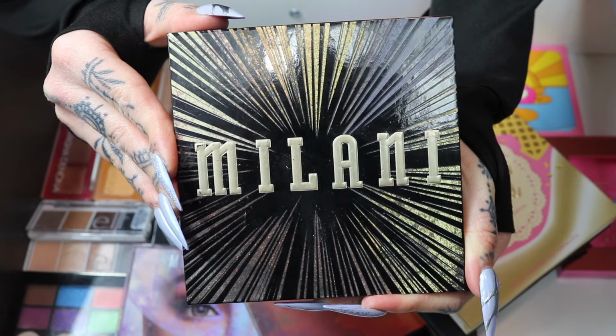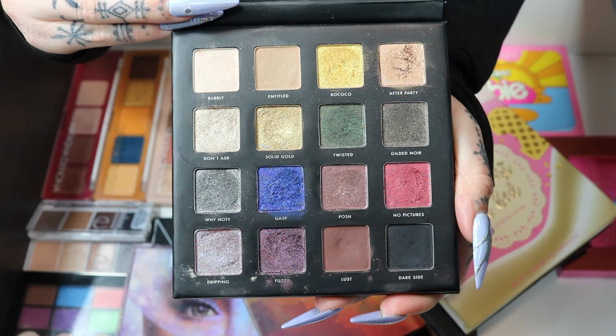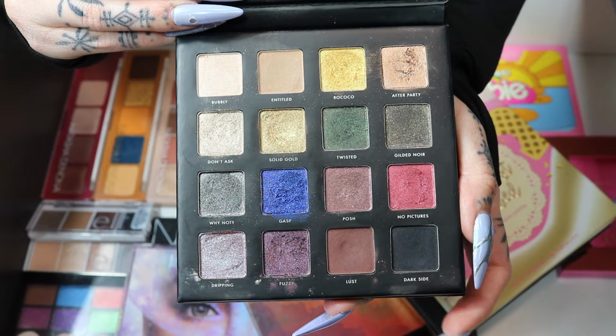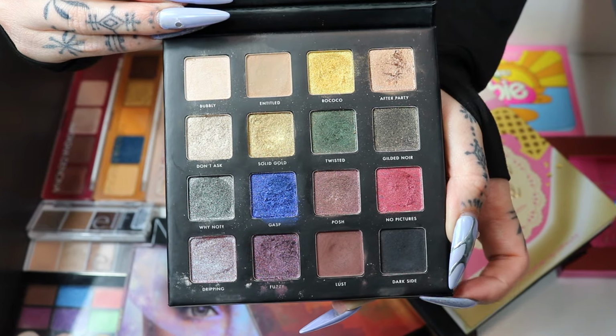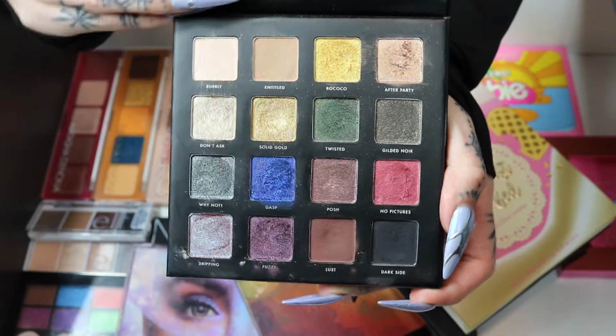Then we got one by Milani. This is their Gilded Noir palette. Had some great cool toned eyeshadows in here. I remember there was 2 of them. I think I ended up getting rid of the other one in the last declutter, and I kept this one, so I think it's time for this one to go. If it's made it through one declutter and it's on to the next, it's gotta go.